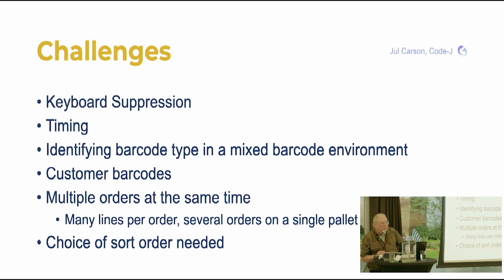They will have a specific place on the pallet for an individual order so that they know physically where it is.